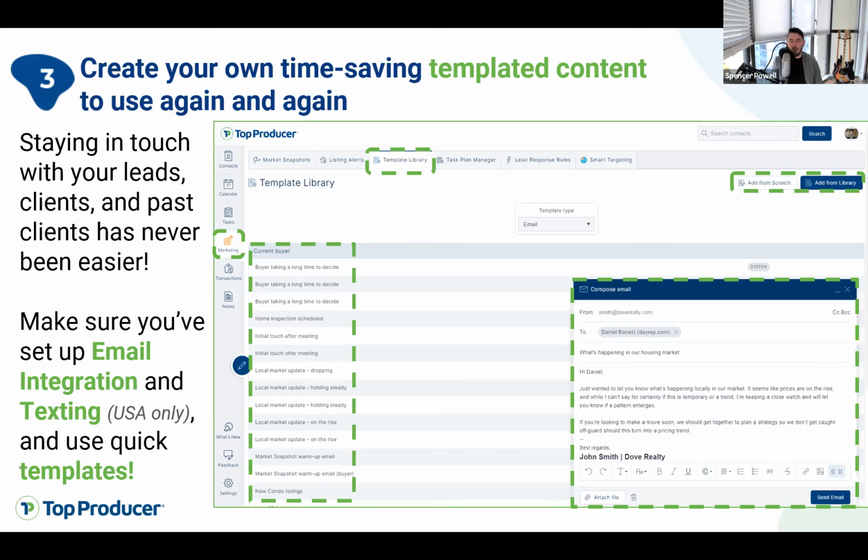It's very, very open-ended. You can use it for anything from following up with current buyers or sellers to new leads, to past clients, or even just advertising events or something like that, right? There's different categories that you can use to help keep yourself organized with your templates. And so everyone that uses Top Producer X definitely has access to the email template library.